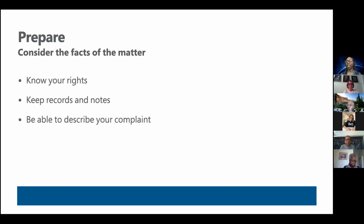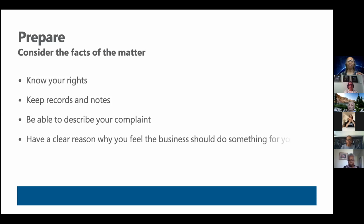So this is that difference, again, between expressive and instrumental. If it's an expressive complaint, I don't necessarily want to describe the reason I'm complaining. I may just want to say, I waited for 30 minutes, I didn't see you, I'm gone, right? So I'm not really describing the complaint, I'm not really describing the situation. But on an instrumental complaint, you want to be very clear and describe exactly what your complaint is with that organization or company. You also need to have a clear reason why you feel the business should do something for you. And this is where knowing your rights can really help you understand what you can ask that business to do to help you resolve that issue.